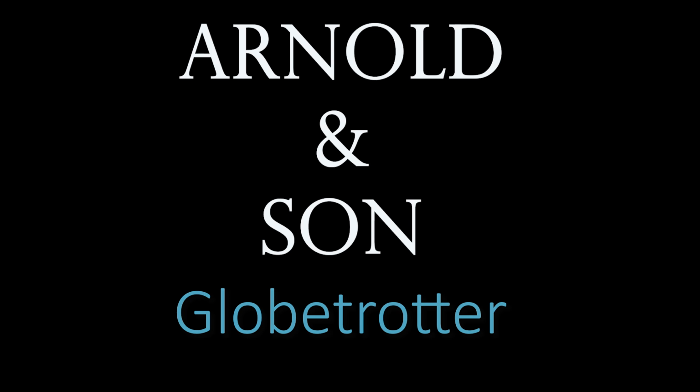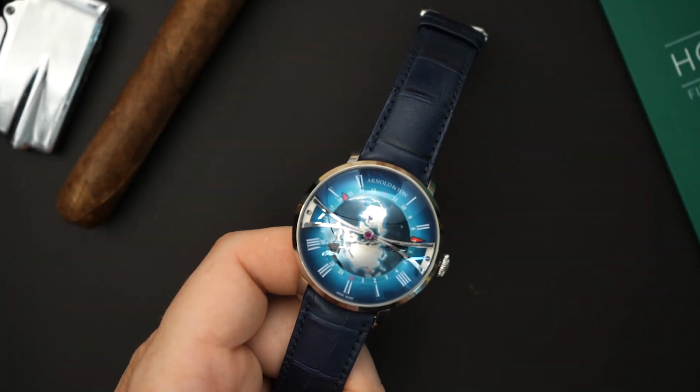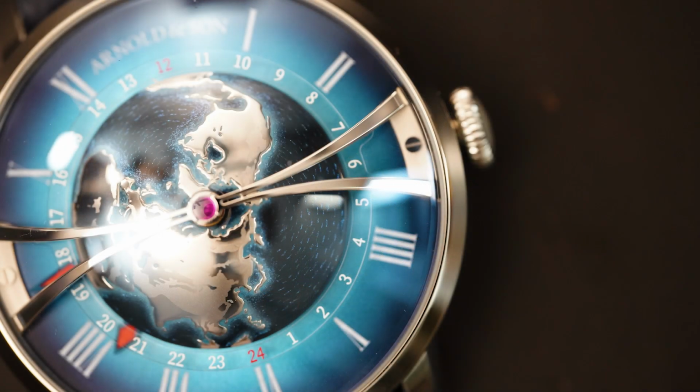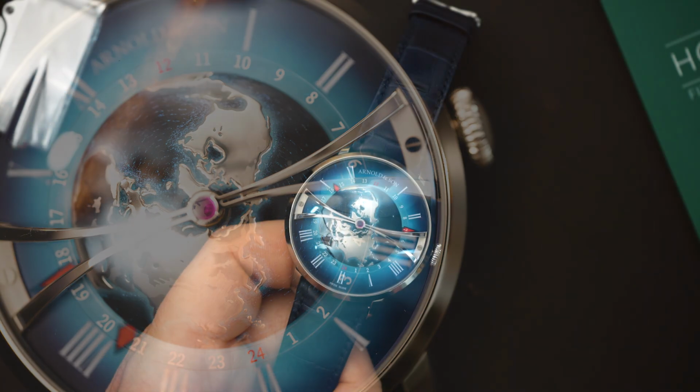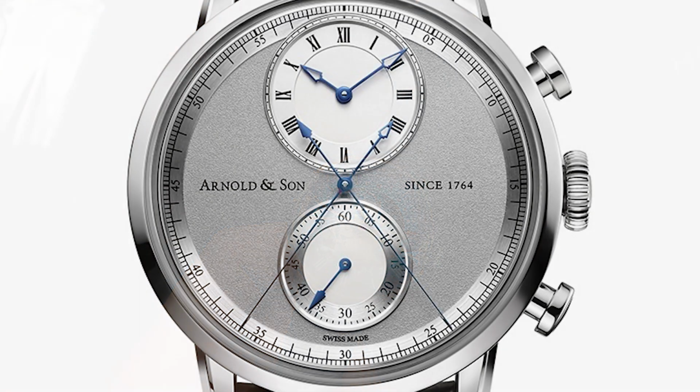Arnold & Son, one of those brands that I think do not get enough coverage. They make some incredible watches, but a lot of people aren't paying attention to them for some reason. I have no idea why. A lot of their watches are very complicated. They make some true beats, or at least they call them true beats. They're basically deadbeat seconds. They make a chronograph version that I think is incredible. I'll throw up a picture of that watch.